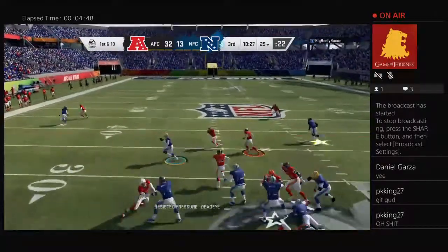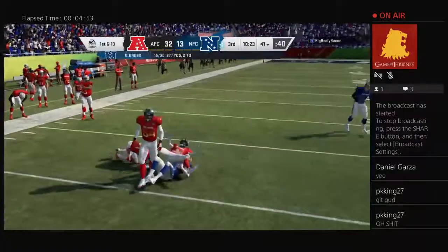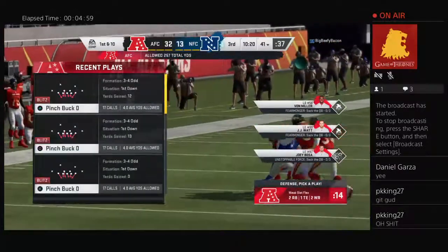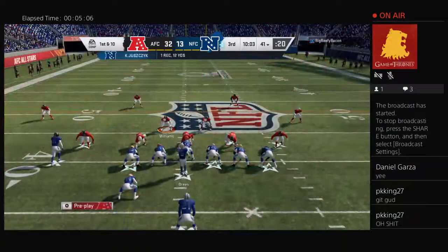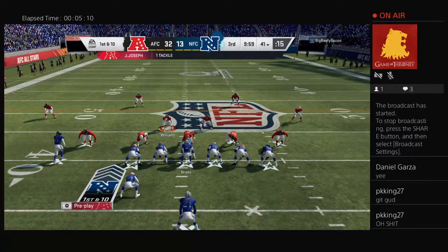On 1st and 10, here's Breeze. And he's going to drop this off to his fullback. And they get him down, but not before he takes it across the 40-yard line. Nice way to start the drive, a gain of 12 and a first down. Breeze now 6 for 6 since coming back out of the locker room. It's 1st and 10.